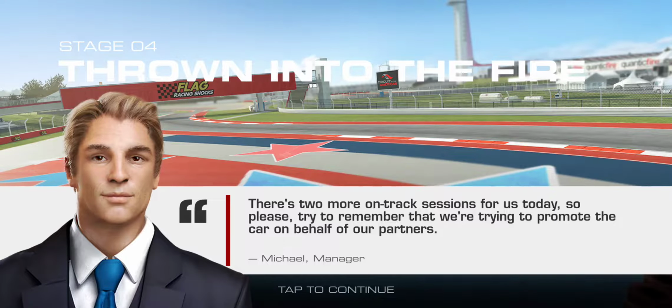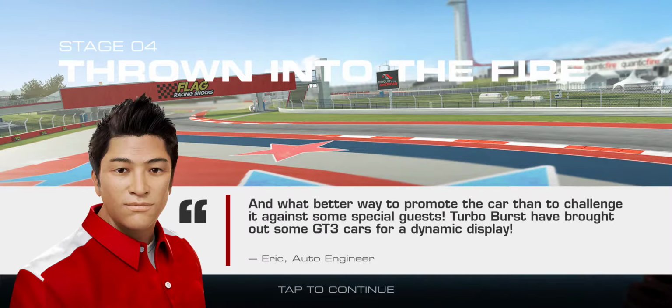Thrown into the fire. There's two more on-track sessions for us today, so please try to remember that we're trying to promote the car on behalf of our partners. Right. What better way to promote the car than to challenge it against some special guests? Turbo Burst have brought out some GT3 cars for a dynamic display. So, we are up against GT3s.